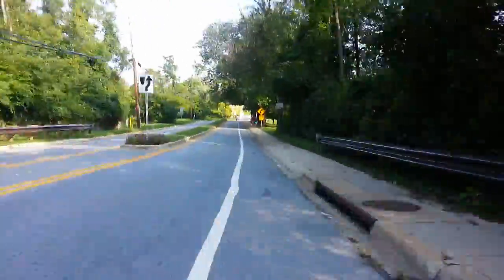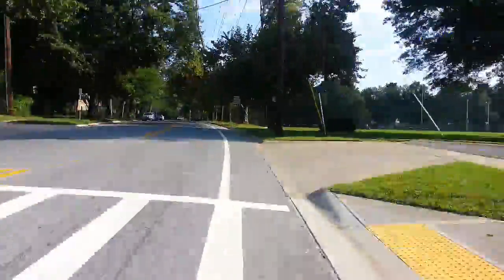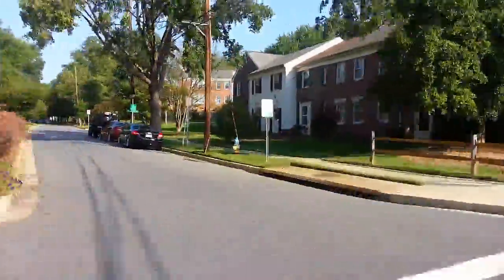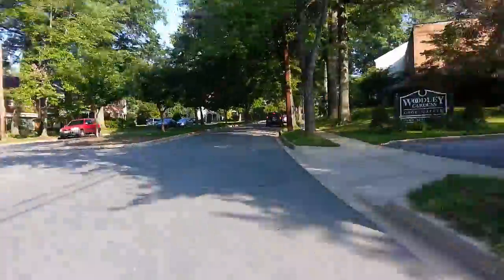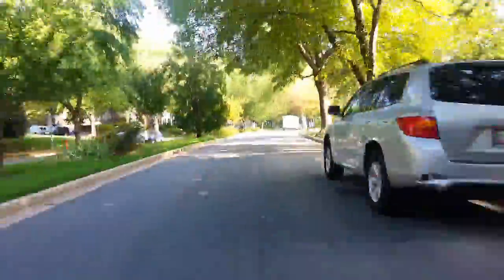Get pretty fast up here, about 30 miles an hour. Go around this turn. Route 270's on the left here. I'm sorry, one of the entrances is 270. This comes through some side streets, Azalea Drive and some things. Again, it's all marked. It's nicely marked.